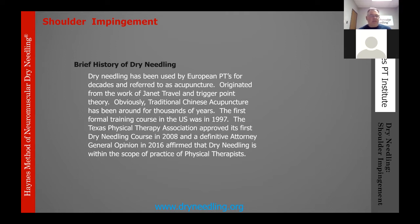Each clinician in each of their states, their localities, will have to review the Practice Act, the laws in your state, to determine if in your area it is deemed within your Practice Act. APTA has position statements out affirming that it is within the scope of physical therapy practice. I'll say that in my view, in my opinion, it is one of the best tools that we have to literally put our hands directly on the target tissue that we're trying to make an impact on.